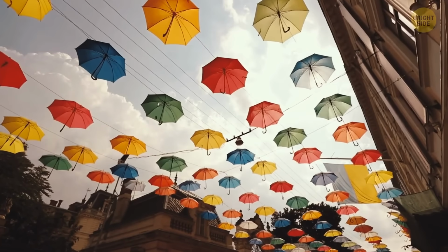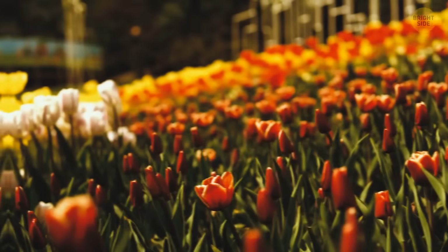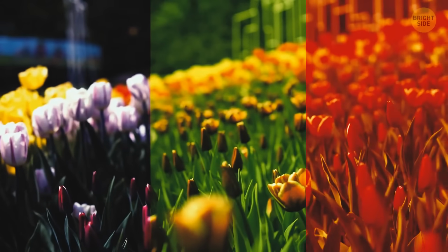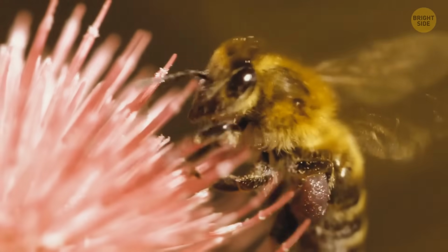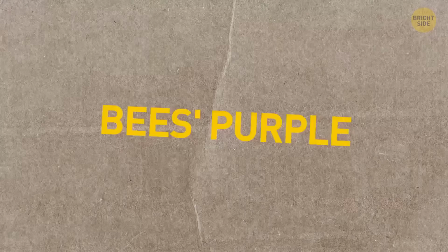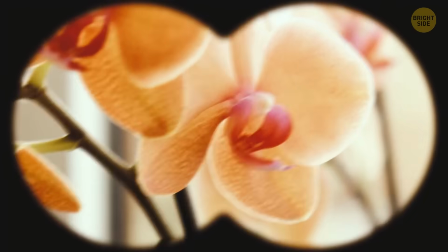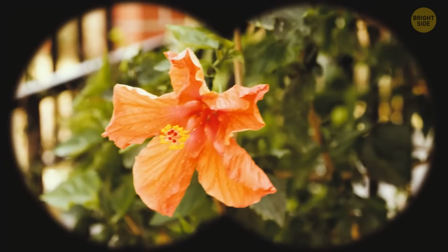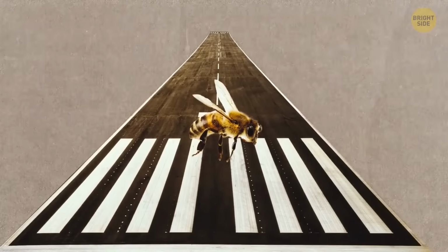People can see more hues than bees, but bees have a broader range of color vision. You base your color combinations on blue, green, and red, and bees on blue, green, and ultraviolet. These insects don't have special photoreceptors to see the red color, but they can distinguish yellow, orange, and a unique color called bees purple. That's a mixture of yellow and ultraviolet light. Bees see color 5 times faster than people. Their color vision is not only the speediest in the animal world, it also helps them find natural landing strips invisible to people.